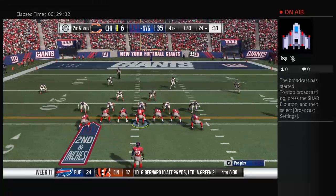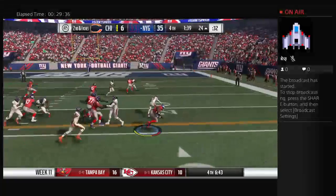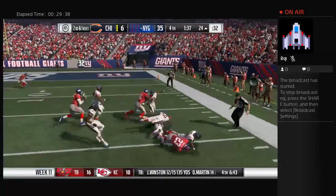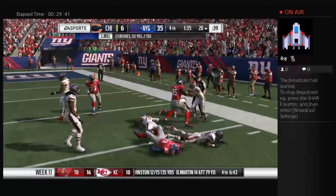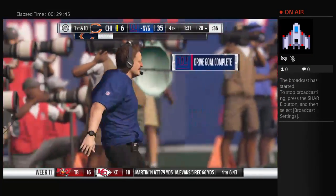Looking to speed things up here, going with some tempo. They'll go again with Bell. Uses the stiff arm. And he's able to get it to the edge of the red zone at the 20-yard line. It's a gain of 4 there, and it gives him a new set of downs.